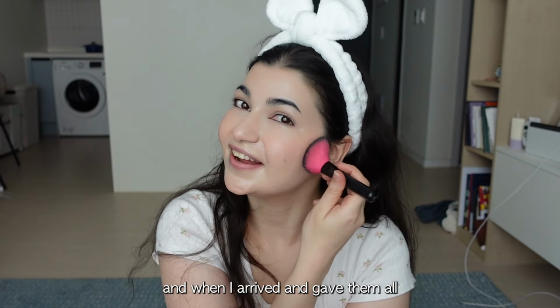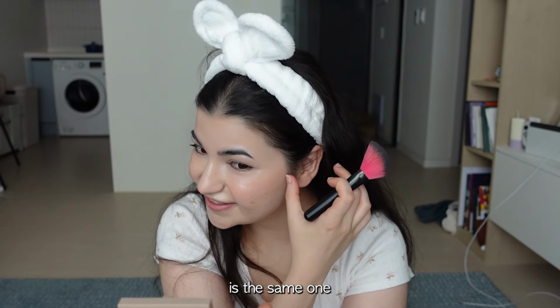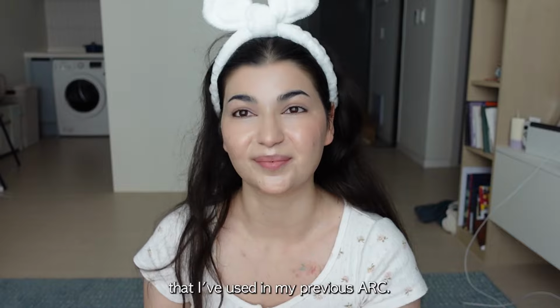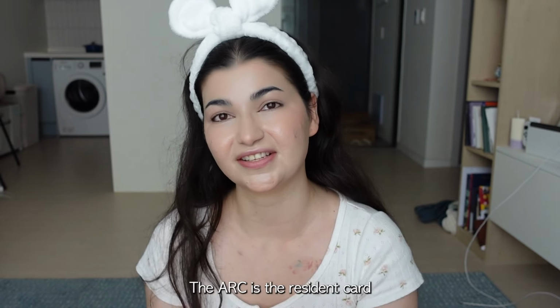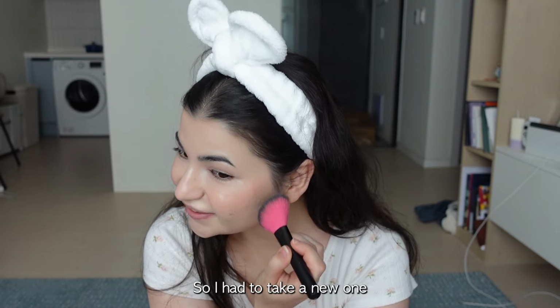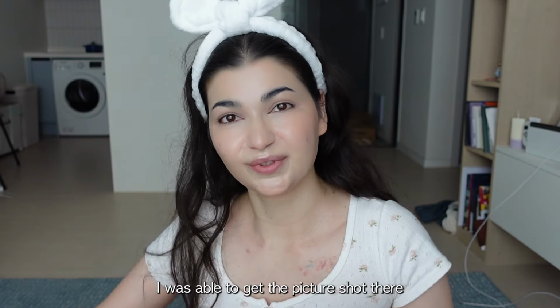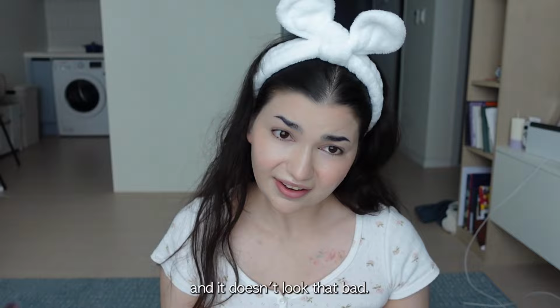And when I arrived and gave them all my documents, they said that my picture is the same one that I've used in my previous ARC. The ARC is the residence card that they give to foreigners. So I had to take a new one because officially your picture shouldn't be older than 6 months.